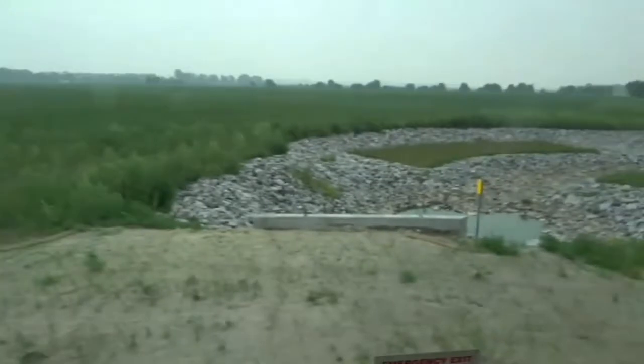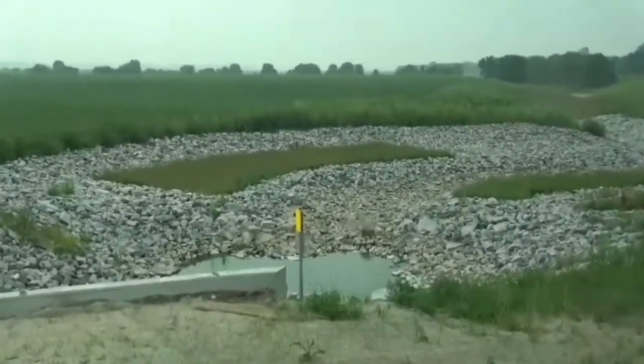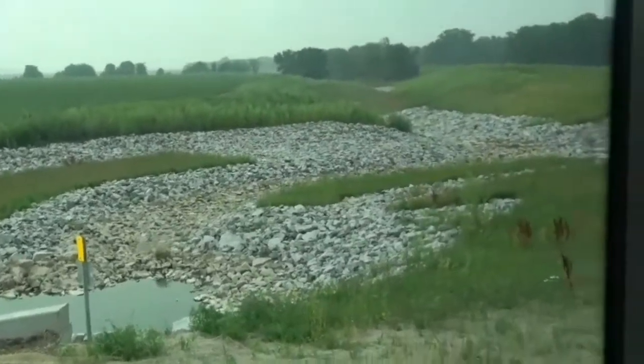At any rate, what we'd like to talk about right away is the outlet. We're going to look at this project backwards. This is the outlet to the Thief River Falls Westside Flood Damage Reduction Project.